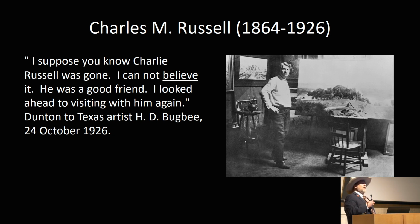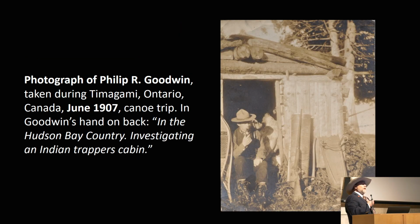I have not yet been able to nail down that he went to Great Falls and met with Russell in person there, but what I do believe is he met with Russell while Dunton was living in New York, where he moves by about 1900.